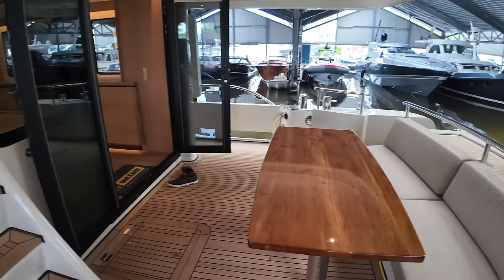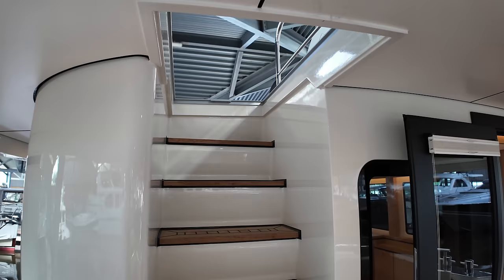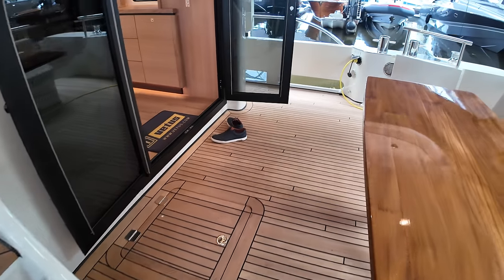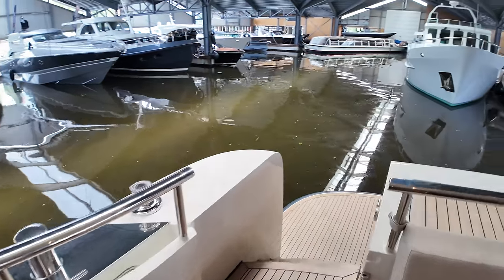Now the boat does have a flybridge. We'll be heading up there later on in the video. In terms of the engine room, we can get access down into the engine room through that hatch, but we also can get access into the engine room via the swim platform as well.